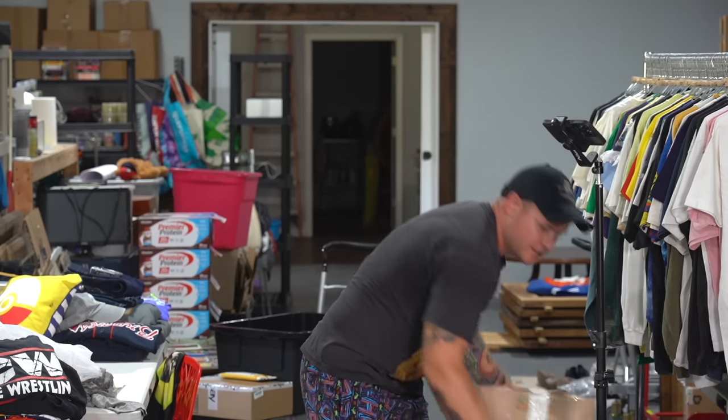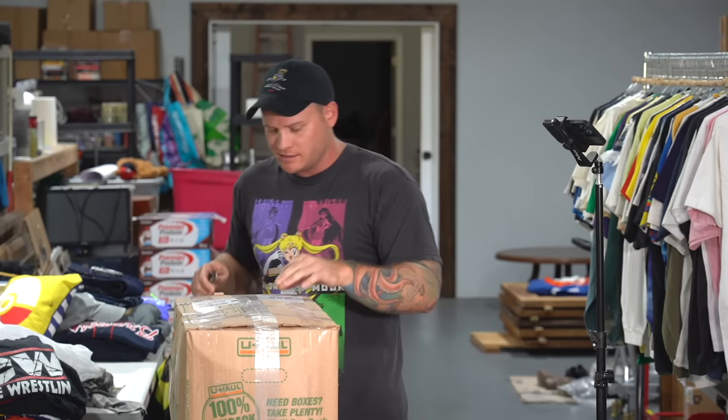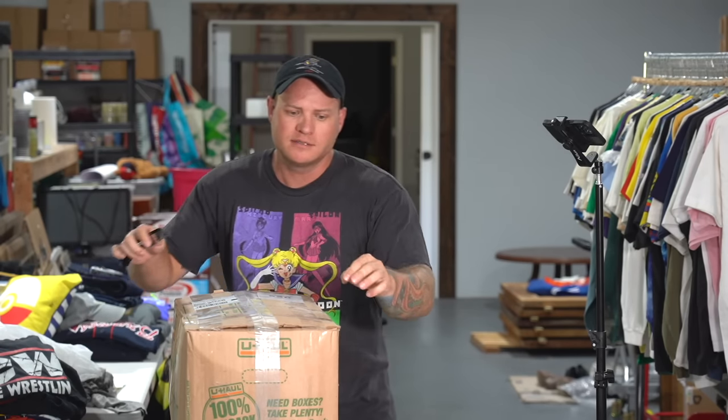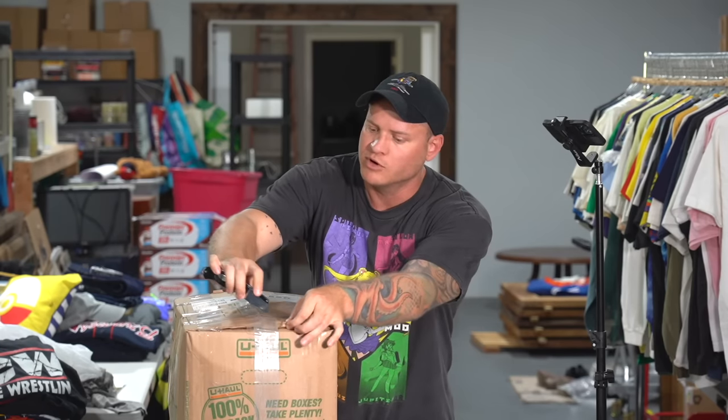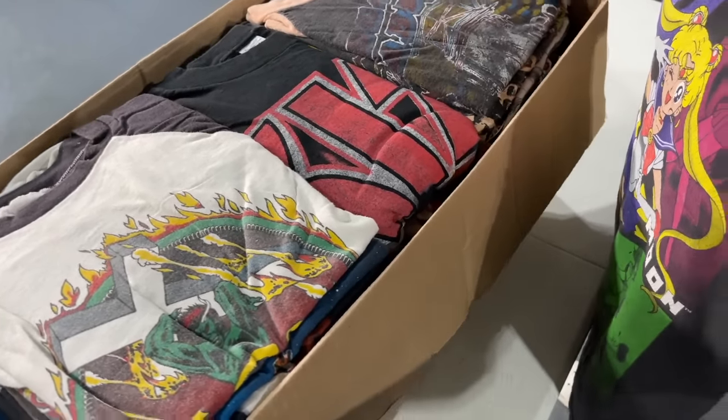All right, next box. Like I said, I knew that there were a lot of 70s and 80s band tees in here, but with this particular lot, what I'm more excited about personally are the wrestling tees, because there are some wrestling tees in here that I've never even seen in person. So some pretty rare ones. Looks like the top of the box is gonna be some more band tees.